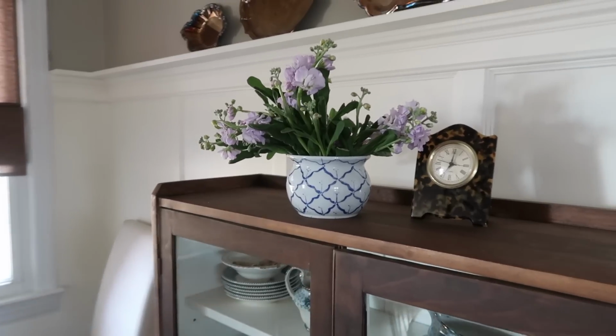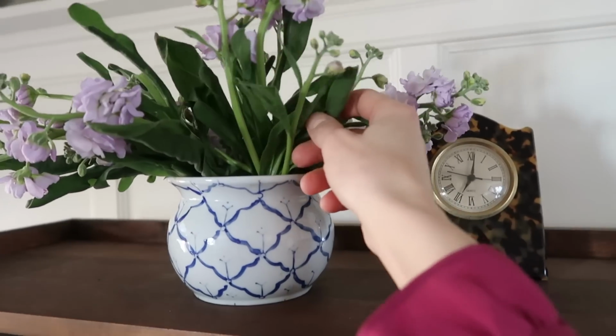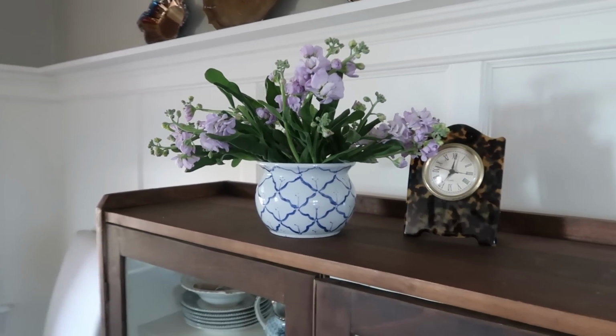So these look really cute up here on top of this little glass cabinet in the dining room because it is short. So if it were something taller, you wouldn't really even be able to see, you know, up high. So that actually looks really cute there.